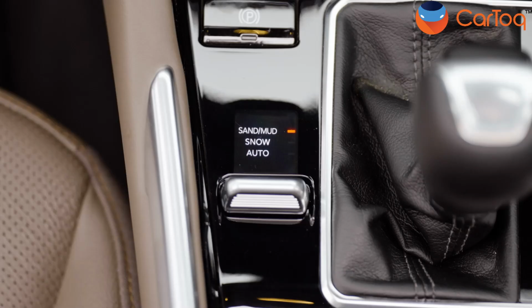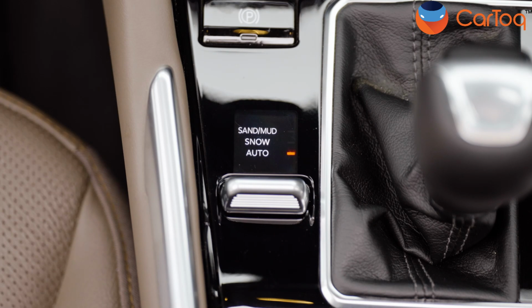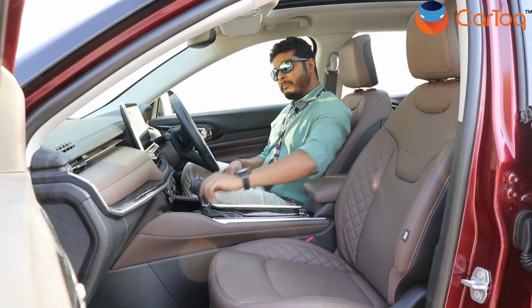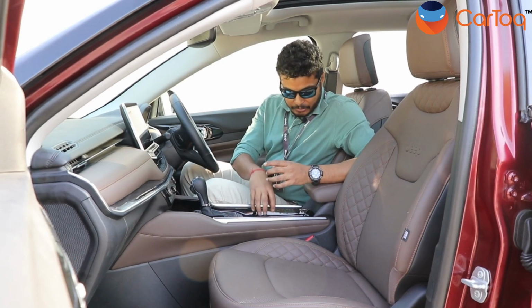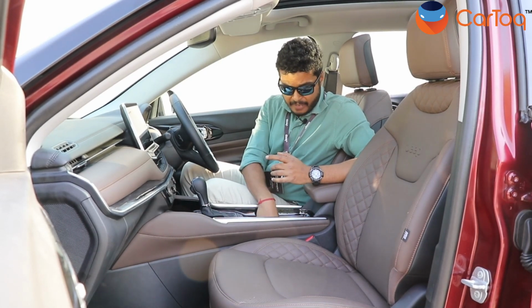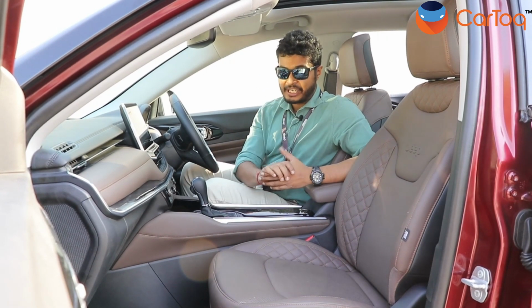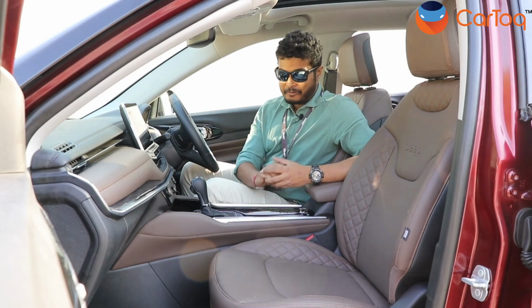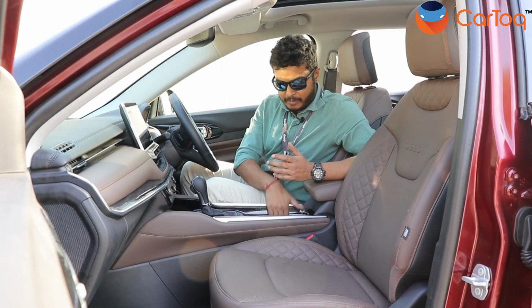Below that, you get a space to keep your phone, and if you have a wireless charging capable phone, you can charge it from this place as well. You get an electronic parking brake which saves a lot of space around here and creates space to keep the cup holders. So these have massive cup holders. These are not cooled, but they are going to keep your drink solidly in one place when you are going on difficult terrains. There is space to keep one more phone over here.